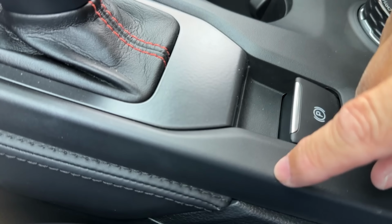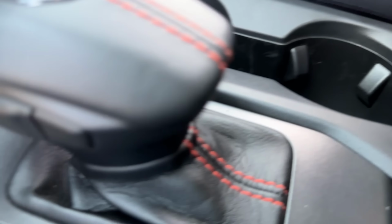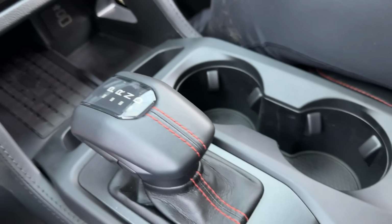The materials, something they could do on Bronco is this right here. Look at this plastic. It's a nicer plastic, I must say. It's like a rubberized plastic. Yeah, almost. It doesn't feel like it's going to scratch as easily. So overall, I'm pretty happy with that.